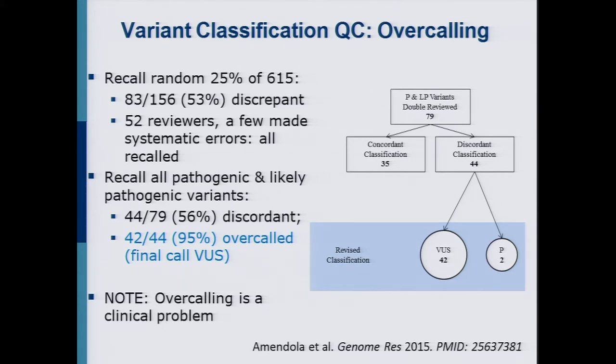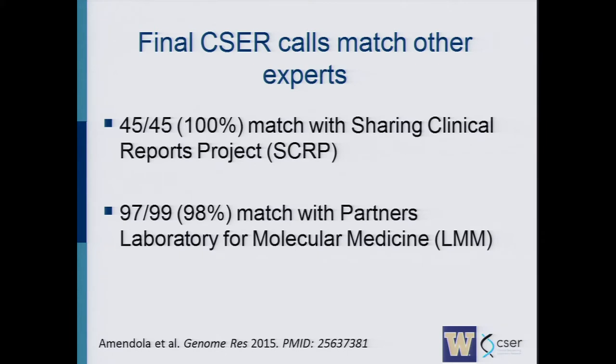When another person looked at those, they agreed that most of them were VUSs and two of them were pathogenic. So they had all been called pathogenic or likely pathogenic, but in reality, 42, more than half, were really VUSs. What this says is there's a bias to overcalling variants. And we see this on clinical reports from companies as well. There's a human bias to overinterpret these variants that we really have to be watchful of. The happy news about this project is that our final calls matched those of some other big projects. So we feel like in the end, we did get to the right calls, and that can be done, but it takes a little work.